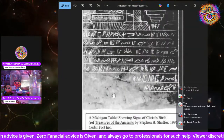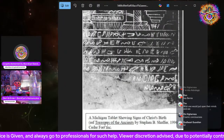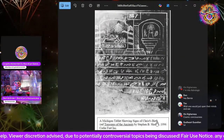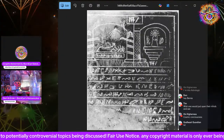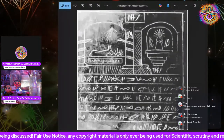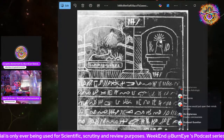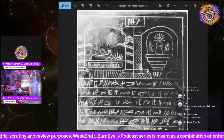Here we go. A Michigan tablet showing signs of Christ's birth, Treasure of the Ancients by Stephen B. Schaffer, 1996. Okay. Oh, this is when the picture was taken, I believe. Or I'm not sure. So, donkey. I guess that would be the baby coming in, shine light.